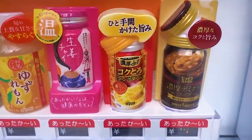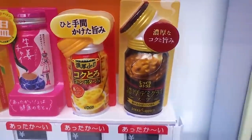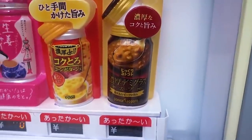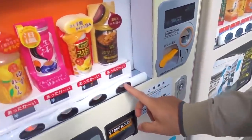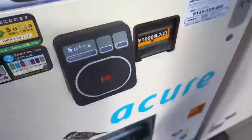We have soups here in Japan, and this one is the corn soup, and right here is a soup that we've never seen before. This is the rich demi-glace soup. I think it's some kind of beef soup. So I will buy the demi-glace sauce beef soup. Insert coin and push the button. Here we go.